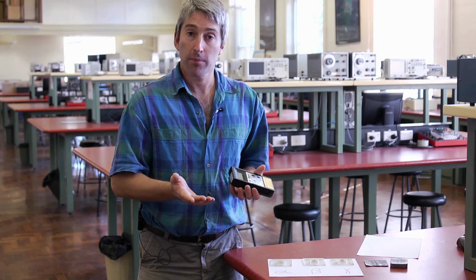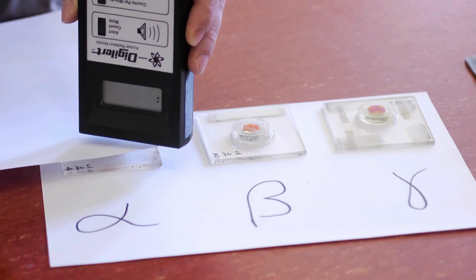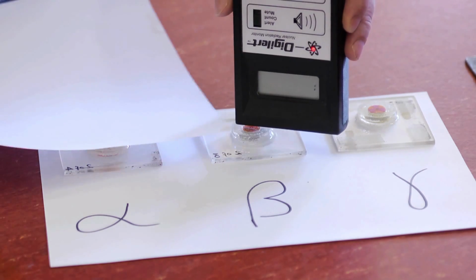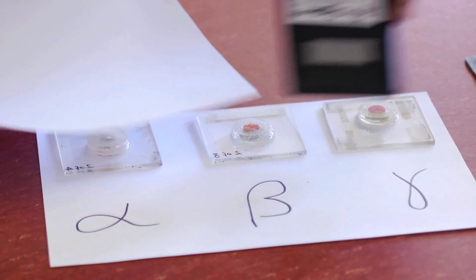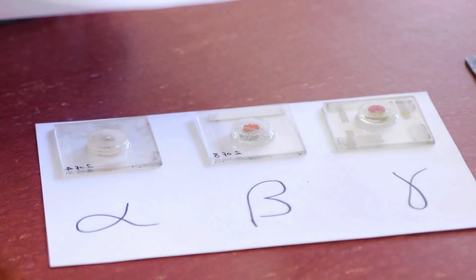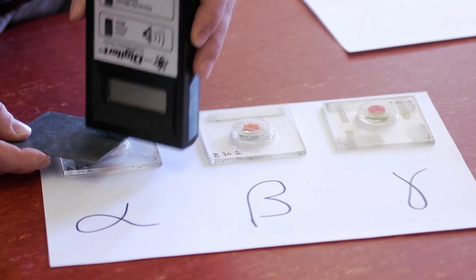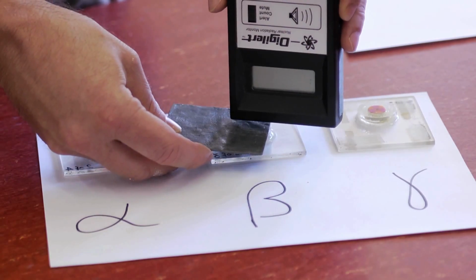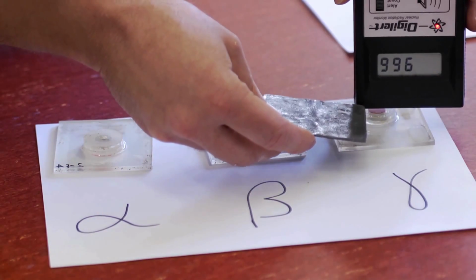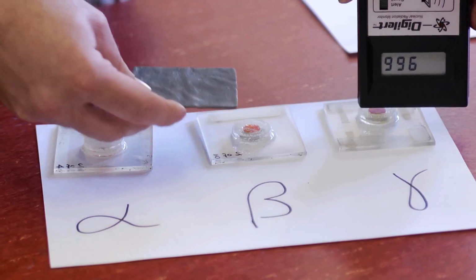So what are the different types? So our alpha, it turned out, is pretty much completely blocked by paper, whereas the beta and the gamma, it makes basically no difference. So if we try lead, our alphas are completely blocked. Strontium, the beta is pretty much blocked, but our gamma source, it makes basically no difference.